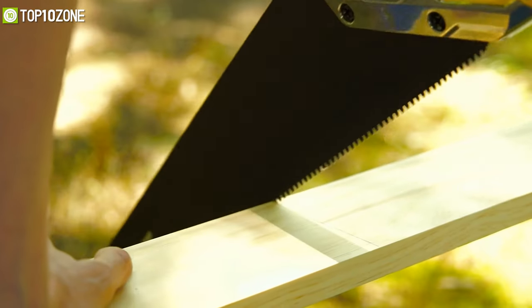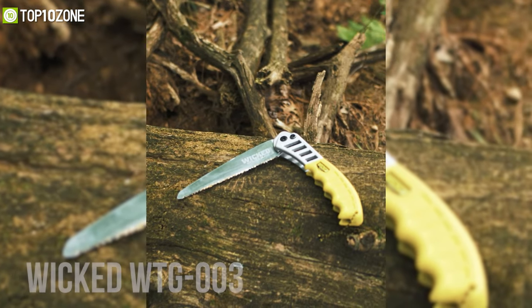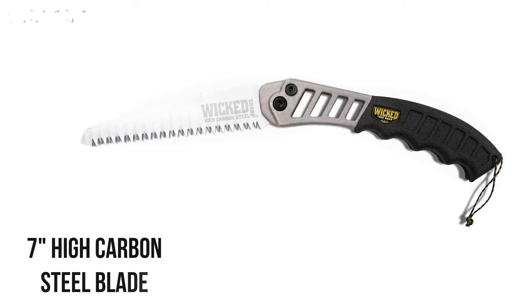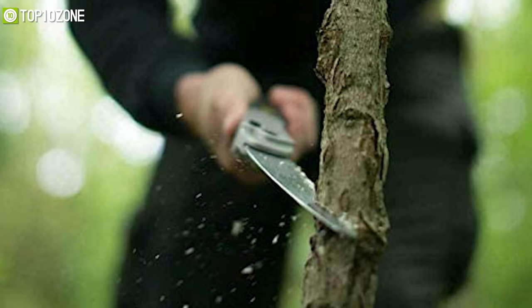Get rid of those cheap, unreliable saws and bring home the wicked WTG-003, a folding hand saw that definitely lives up to its name. This burly saw comes with a 7-inch high carbon steel blade, but is sturdy enough to resist any bending or breaking.